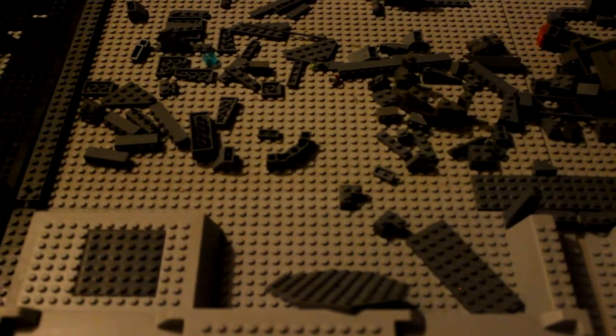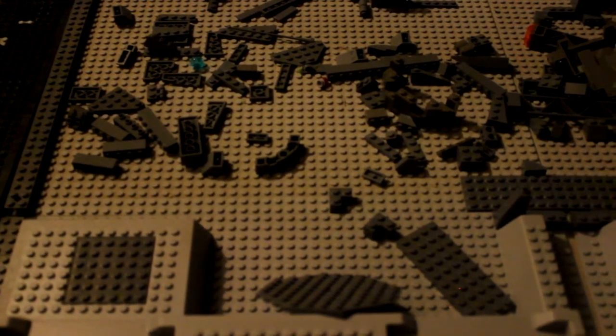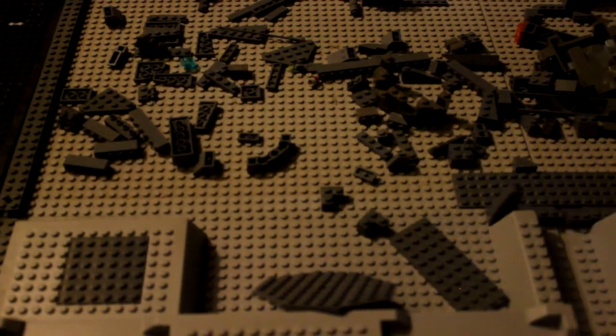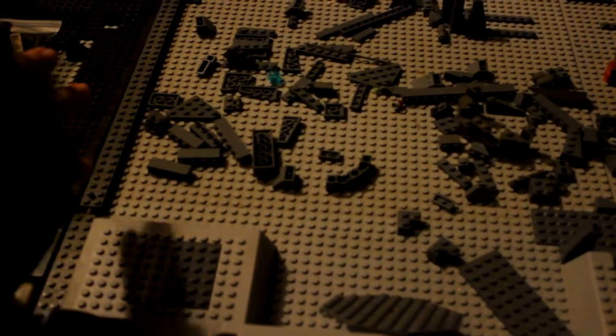Now, as for this MOC here, this is also dependent on plate lockers. Although I'm already anticipating that that deal may fall through, so I am trying to reinforce it to where we may not actually need plate lockers, but it's still going to be stable on the table that we're going to put it in.